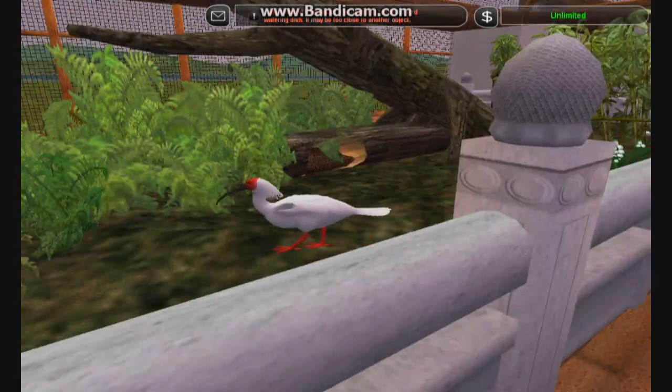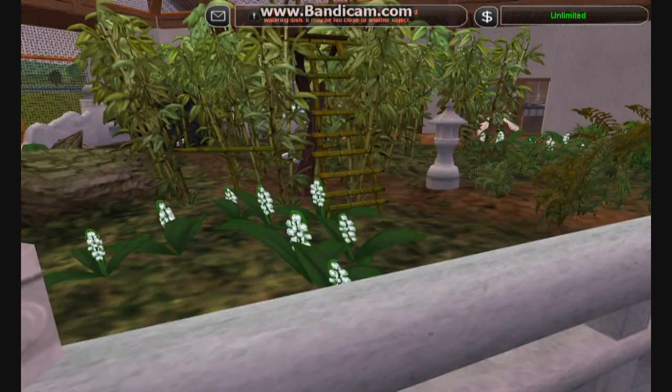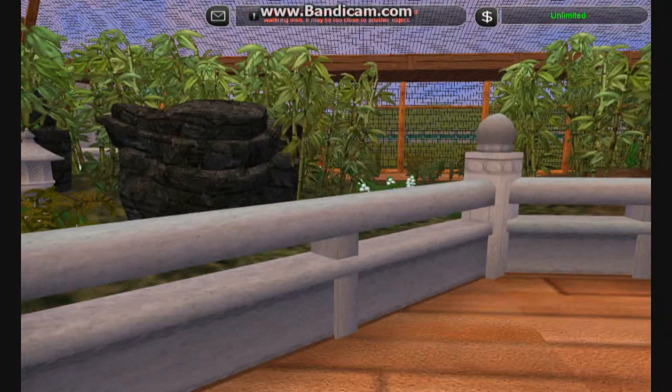I specifically let myself be inspired by actual Chinese gardens this time, with a water feature, a large variety of plants, and some hills.